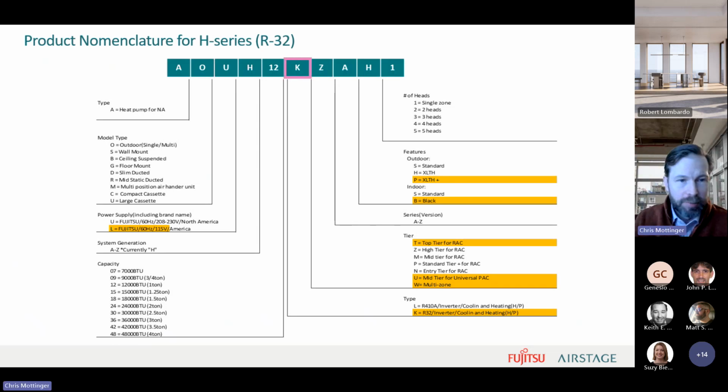What you're going to notice about this product line as we're rolling it out, as we get into the model numbers for this product, is that Fujitsu's nomenclature has remained the same. We are staying within our 4-letter combination on the front end, the capacity in the middle, and then the same format going down through the end of our model numbers. Really, the only thing you're going to see is that after the capacity, which is the 12 right here, as opposed to an L, we now have a K, which designates that unit as having R32 refrigerant.